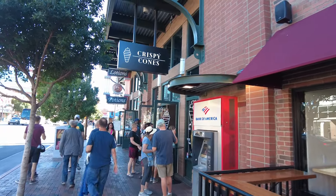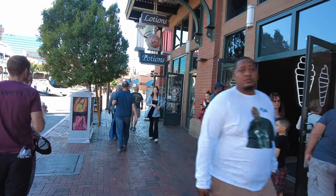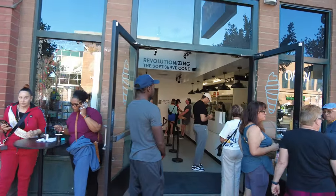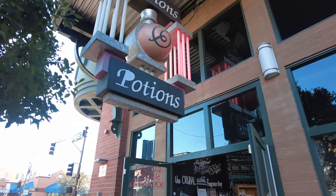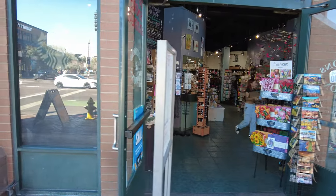Crispy Cones looks like it's busy right now with a line going out the door. It's not too busy actually, just a small inside. Then you've got lotions, potions, as well as some postcards.